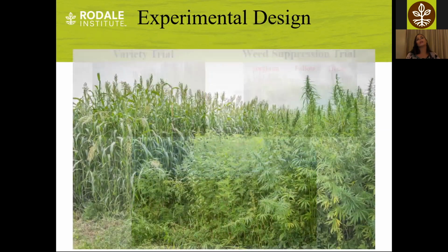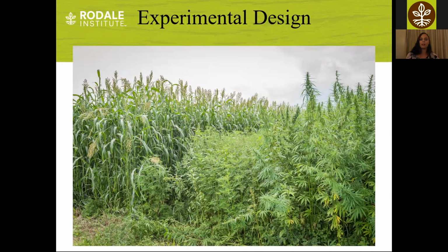I just want to zoom in on this. So in year 1, right off the bat, we got a really nice visual here. You can see on the left side of the screen sorghum Sudan grass that was growing about 10 feet tall. You can see industrial hemp on the right that was growing about 12 feet tall. And in the middle there, that's your fallow plot. So that is things like pigweed, ragweed, lamb's quarter, foxtail. And so those are your major problem weeds getting upwards to 6 feet tall. And so that was really showing you what would have been growing in that field had it not been for the sorghum or the hemp.